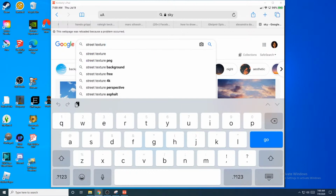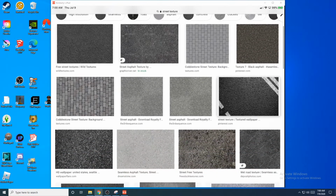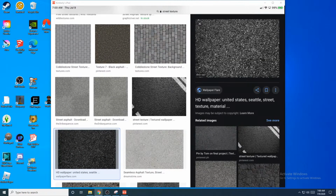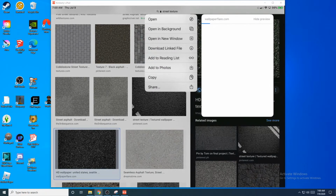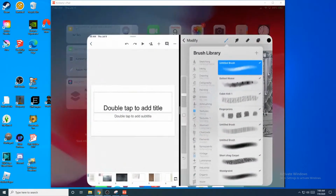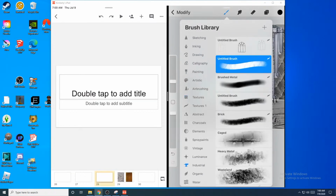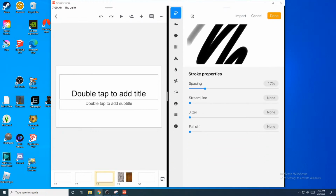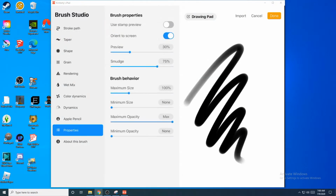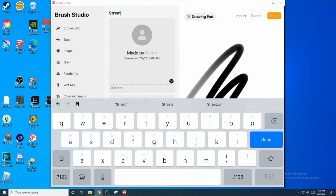Ooh, yeah, let's see. What looks kind of gravelly? This looks good. There we go. We're just going to go ahead and copy that. Come on back. Don't need that. Okay, so we're going to put it under industrial. Okay, and we'll call it street. Remove this. I don't need that anymore. Properties. Okay, street. Go to grain.